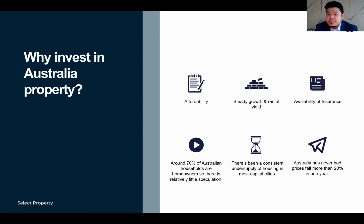There is availability of insurance as well for Australian properties, so you are protected in that manner. And around 70% of Australian households are homeowners by the locals. So there is relatively little speculation.